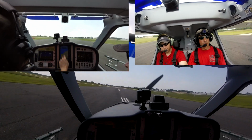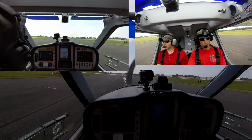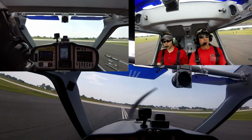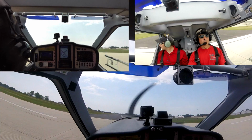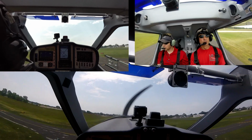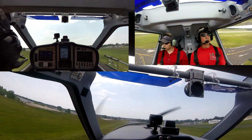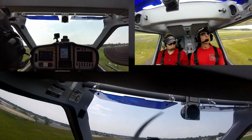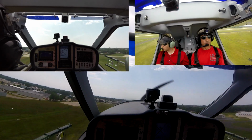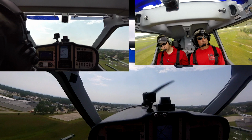Let's try another one. Full power. I just want you to get somewhat comfortable with these. Right. Full power, full power, full power. Rotate. We're out of here. Receive traffic 921 kilo, touch and go, 14, left closed, receive.